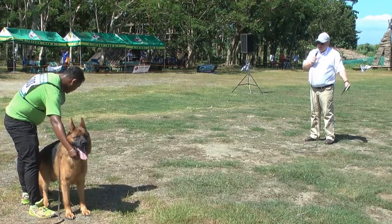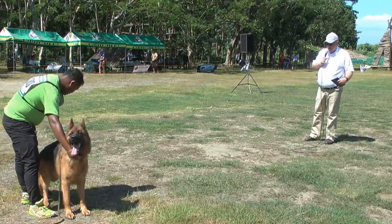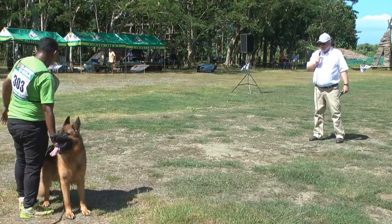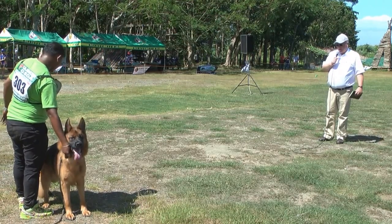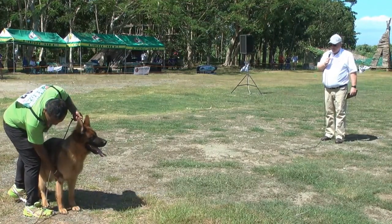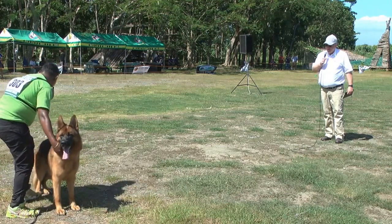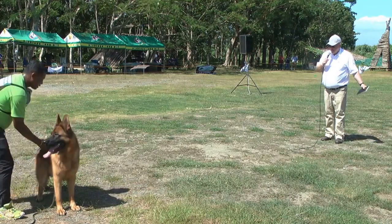This is a dog with the absolutely correct size, a strong dog, stretched, but firm and dry, nice head, nice expression, and very good top and underline, good position of croup, might be slightly longer. Very good angulated in the front and the rear, shows very good movement, very well balanced movement with powerful drive and good front reach. Today, first place, congratulations, thank you very much.